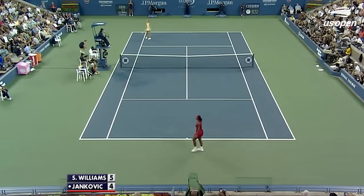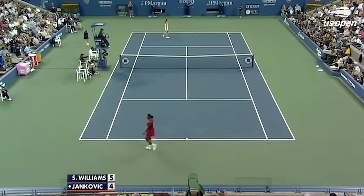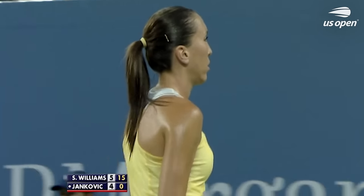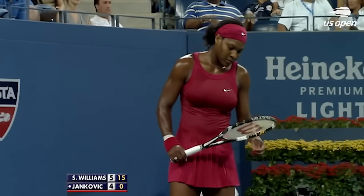Well, a rare case of a net cord in this court. Home court advantage. Yeah, those are tight net cords, and usually going to come back your way on them, but a little break there for Williams. 15.